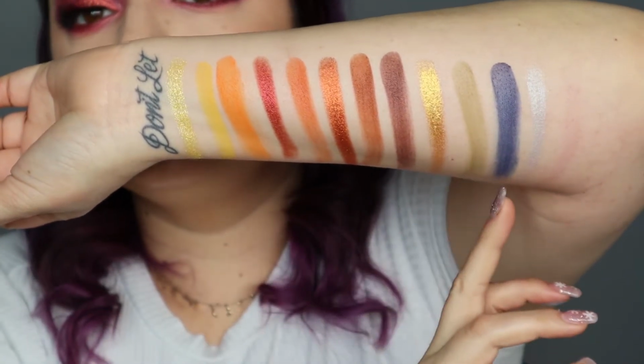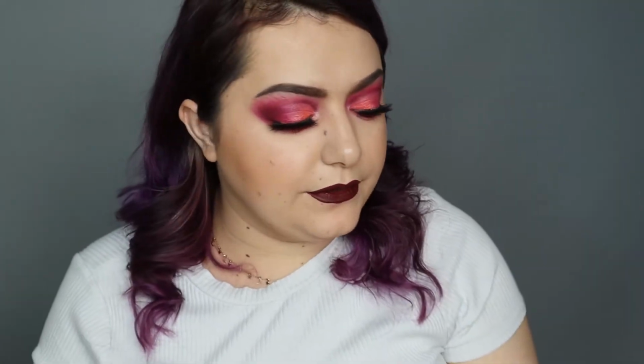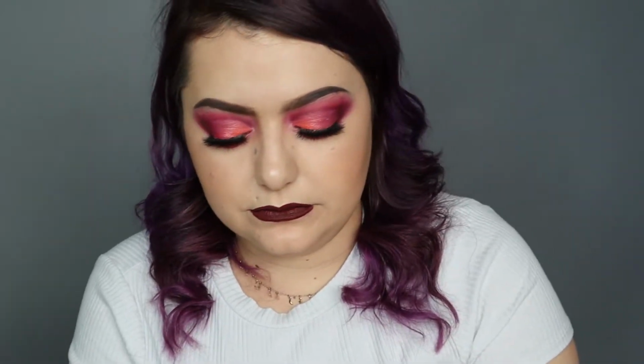I just love the color selection in here because you have a lot of neutral colors, a lot of your brown, bronzy tones and golden tones. And then you have really good pops of color in there as well. It's like a very grungy fall color palette, and I love it.